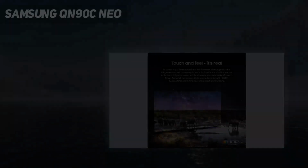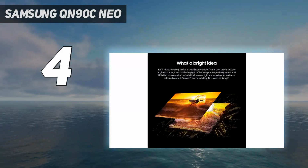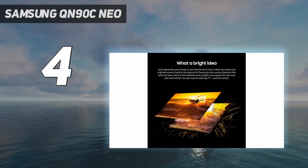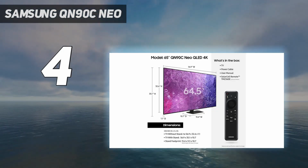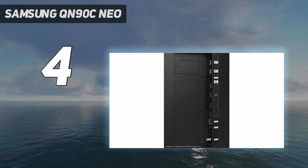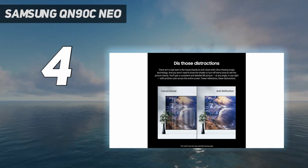Coming at number 4. Samsung Q90C Neo. There's a few TVs that could occupy the 4th spot on this list. The Sony X90L certainly comes to mind as one possibility. But the Samsung Q90C is simply too good to ignore. Some motion processing issues aside, this is the best Samsung QLED TV.